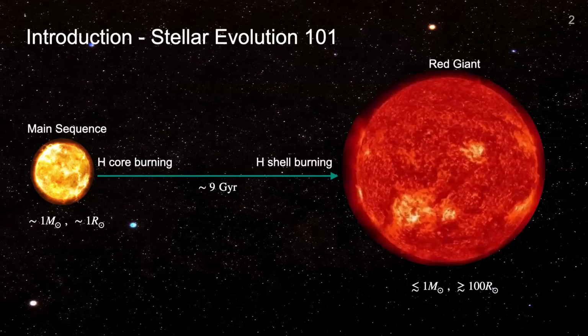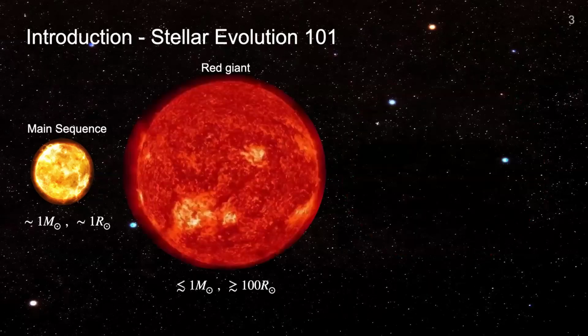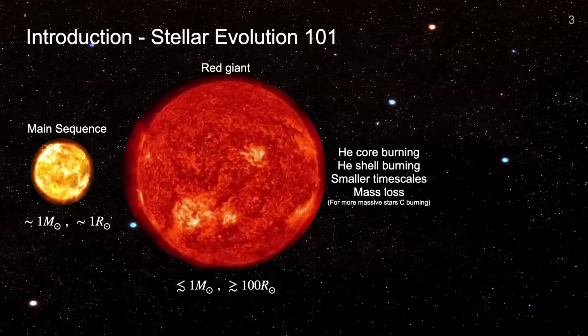They form a red giant, which has still about the same mass, but is 100 times larger than it was before. In this red giant phase, we have even more nucleosynthesis processes. At some point of the red giant phase, we have helium core burning, then helium in shells as we had before with the hydrogen. We have a lot of mass loss. The timescales in this stage are very quick, so I would say that the processes are very violent. And for even more massive stars, we can even drive carbon burning. And after all this burning, at some point we don't meet the conditions to drive more nucleosynthesis.